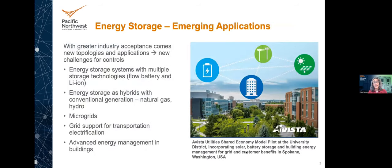So with that greater industry acceptance of energy storage, we're seeing energy storage cropping up in places that maybe we wouldn't have expected just a few years ago, new topologies, new applications. This presents, of course, some new challenges in the control realm. That same utility that I was just talking about, Orcas Power and Light Cooperative, their next energy storage project will be an implementation with multiple energy storage technologies at the same site, controlled and operated together.